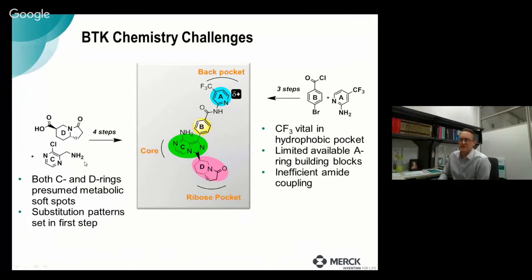So when we look at this from a CH functionalization perspective, we noted, of course, that we had some electrophilic carbon sites that we could potentially use Minisci chemistry on. And so that was definitely going to be something we wanted to explore. We hoped we could use some sp3 CH functionalization chemistry on this ribose pocket bearing D ring. Unfortunately, all of our efforts here failed, and so I won't really be talking about that.